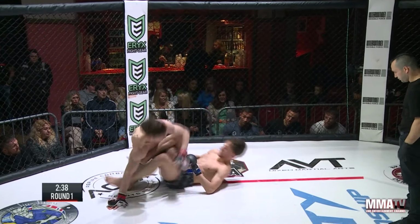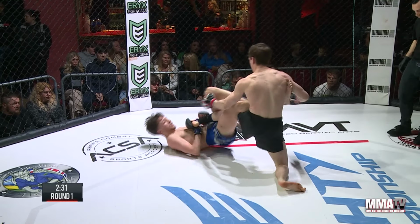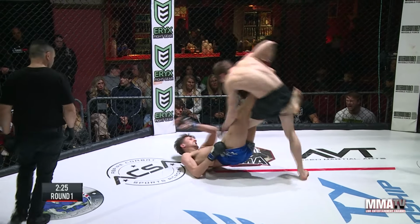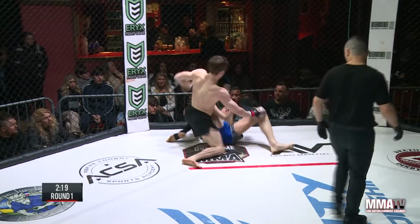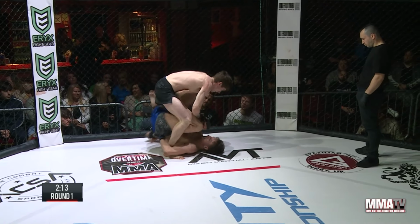A chance to get Ciaron down, although Ciaron looks to be looking for a leg lock here. Yeah, his last win at Almighty Fighting Championships 21 came by way of triangle choke, so we know that he's comfortable working from his back if he needs to. But Josh Basnett is trying to stay heavy. Definitely wants to be on top, just trying to get into that side control.